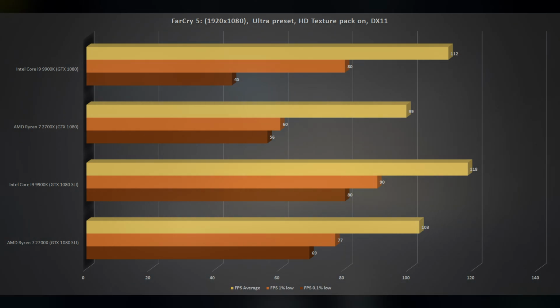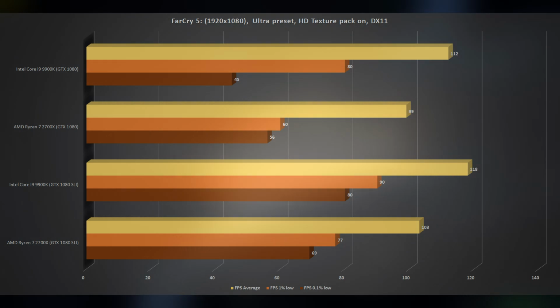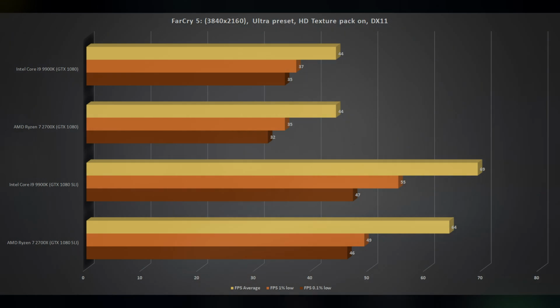And as you can see, on Full HD, the scaling of SLI isn't as big of a difference as it would be on 4K, as we can see right now. A way better improvement over 1080p. So for a native SLI game, it scales pretty well, on 4K at least.